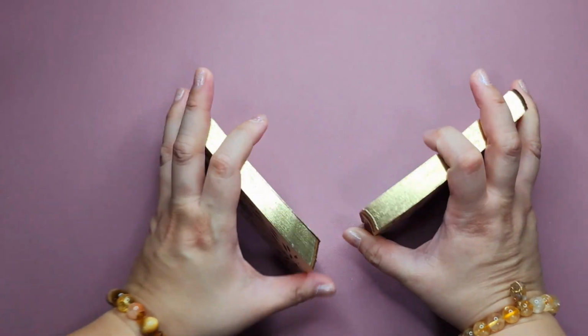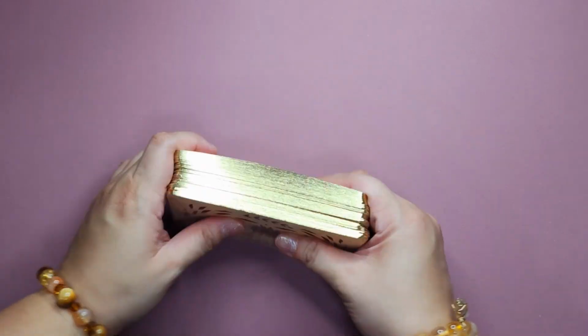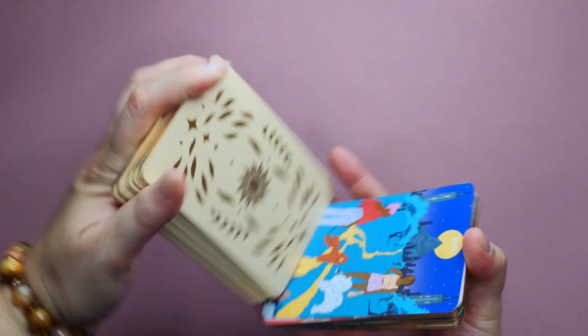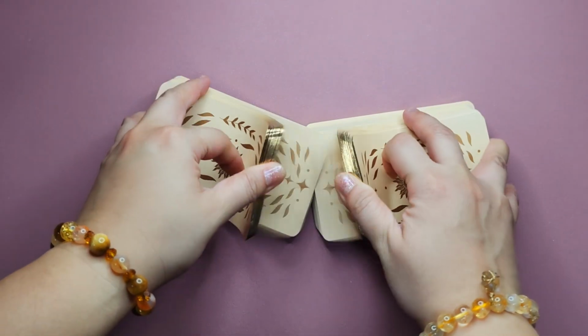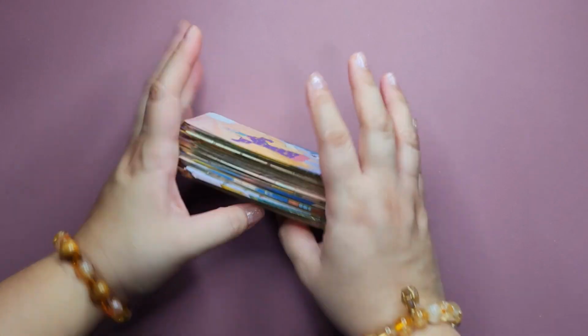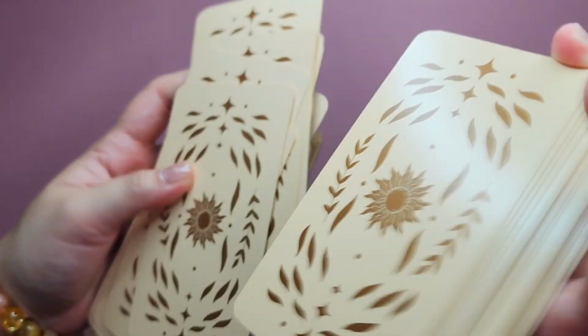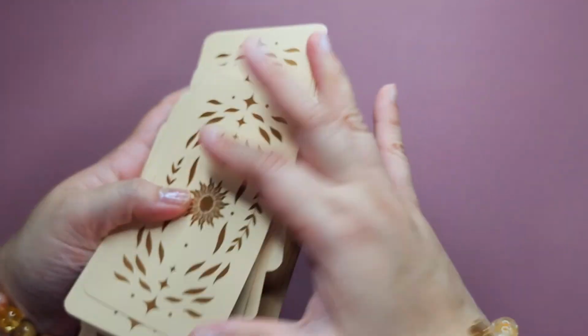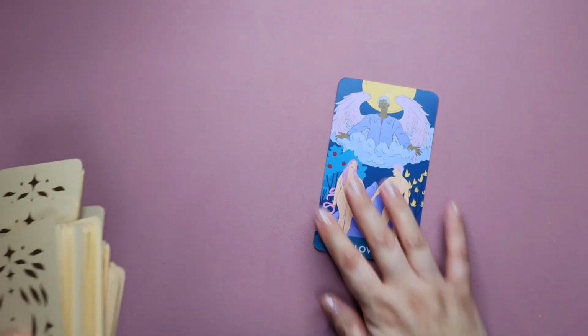And okay, so I zoomed out so that we can see how this shuffles. It shuffles really well because of the slightly thinner cardstock. I have no problems with it. It does feel a little bit slippery. So yeah, and when I overhand it, I think it's because it's so thin. Usually when a jumper comes out, it's by twos. Of course, it doesn't happen this time around.